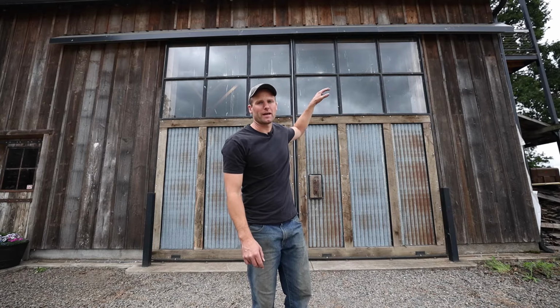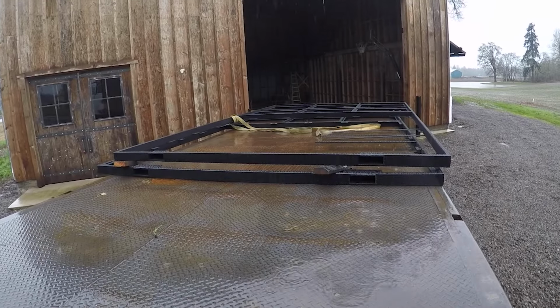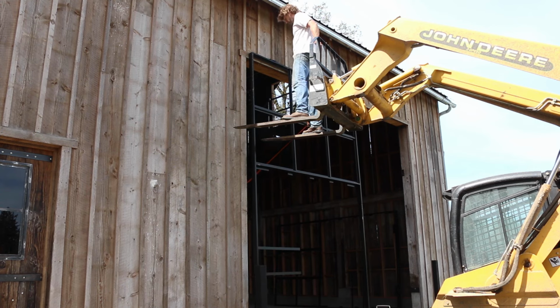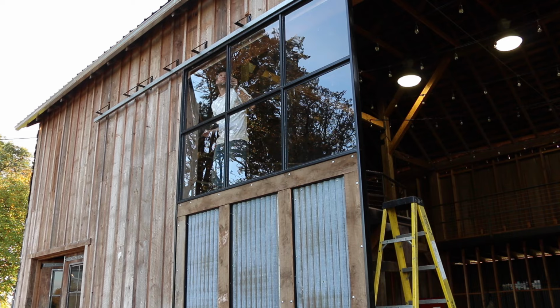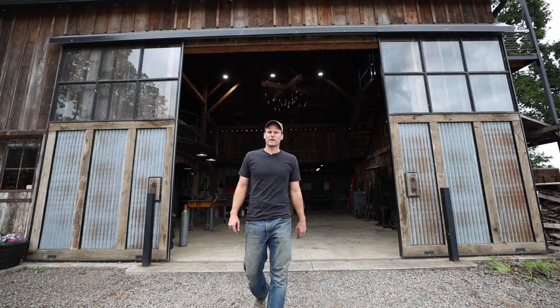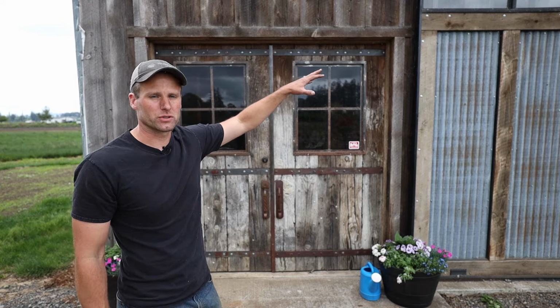Built these 2 big barn doors on the front here. Wanted some big windows up top to let light in, and I put the doors on rollers too, so they'd be really easy to open. Been really happy with them. They've held up well. And then for the man doors, I was picturing kind of similar proportions as the big doors, but just scaled down.